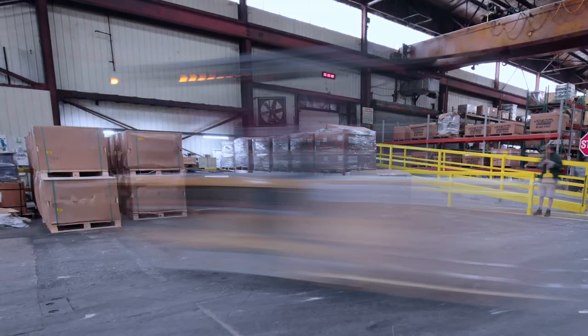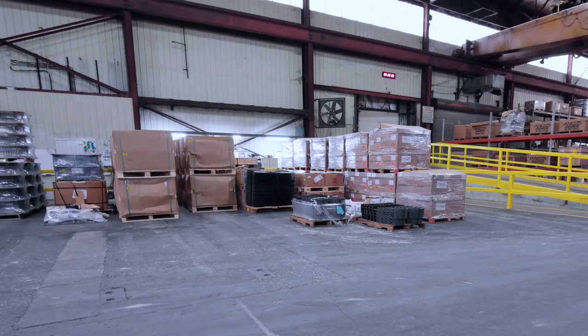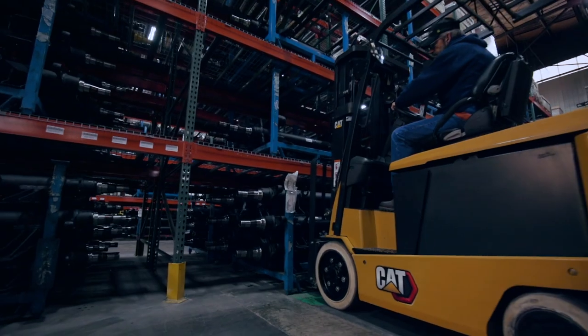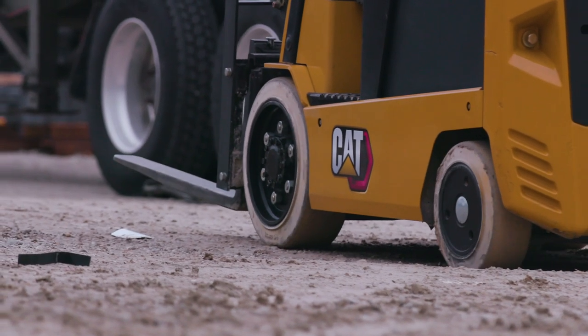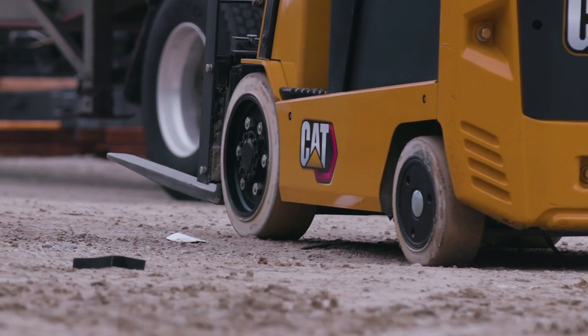We have lift trucks that travel 7 hours a day to 8 hours a day depending on the shift. Don't have any downtime. They're able to do the job that we need them to do. I would recommend cat lift truck to other industries and businesses for its ease of operation. I would recommend cat lift trucks. They're very dependable.